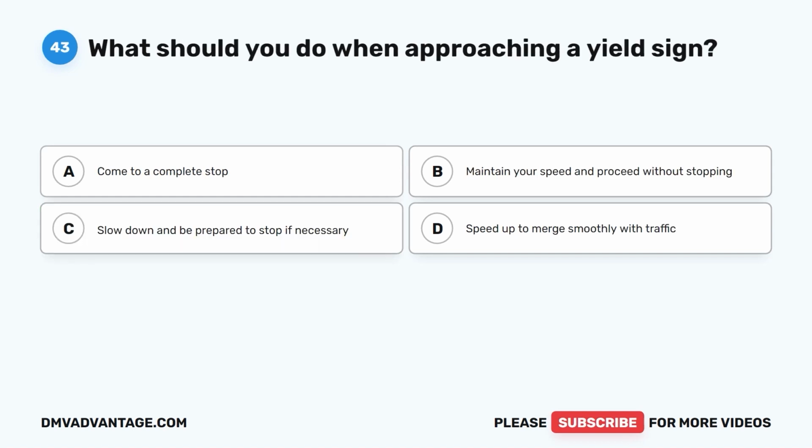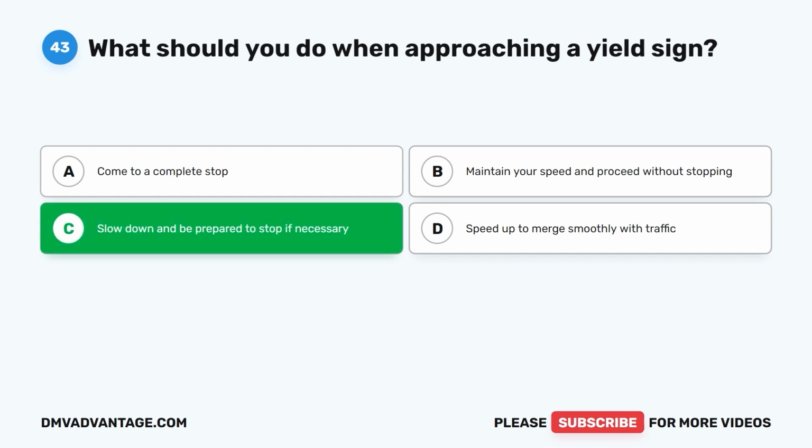Question 43. What should you do when approaching a yield sign? A. Come to a complete stop. B. Maintain your speed and proceed without stopping. C. Slow down and be prepared to stop if necessary. D. Speed up to merge smoothly with traffic. The correct answer is C.